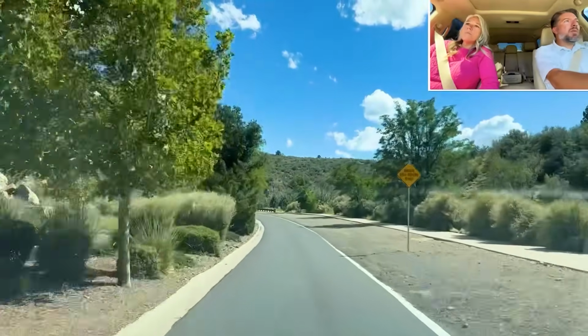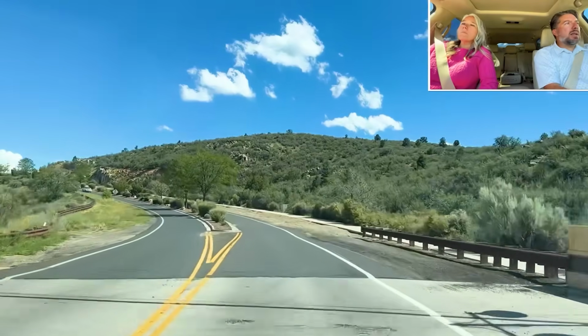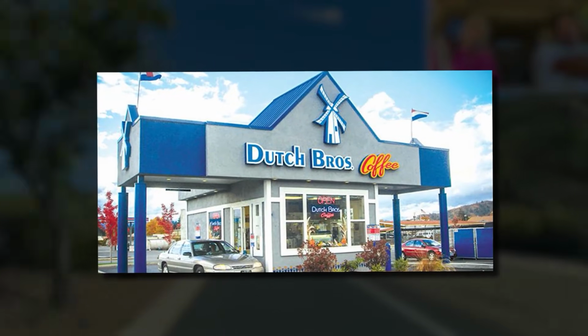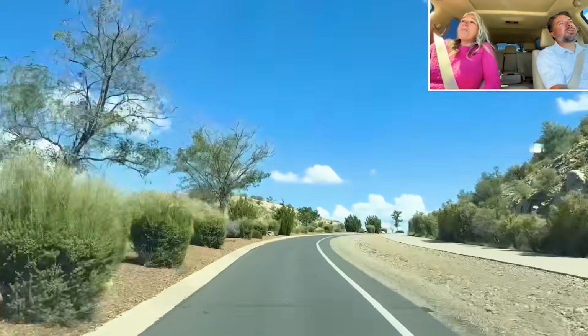Yeah, you've got a big walking trail on the right-hand side. That's probably an 8-foot wide sidewalk, and it runs all the way to Highway 69. So you could walk down there and grab coffee because Dutch Bros is located in that particular parking lot. Yep. I might like coffee. So another cool thing about this community is you can drive golf carts through here.